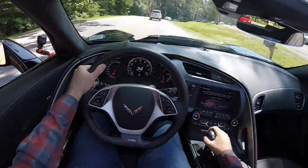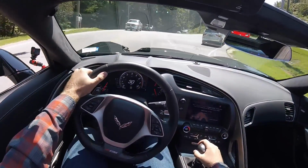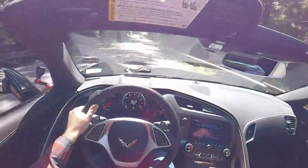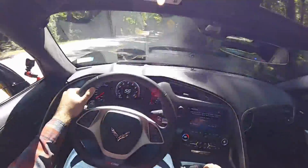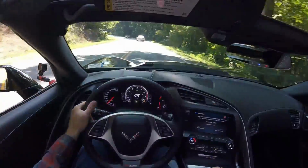You also just can feel the stick of those Michelin Pilot Sport Cup tires. They're just absolutely glued to the road, and the Z07 suspension handles all the turns really, really well. It's very firm, but at the same time it's not uncomfortable. It's almost hard to describe, but it's very confidence inspiring because you just feel like you're absolutely locked in.